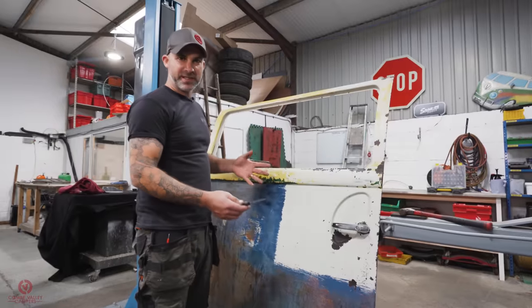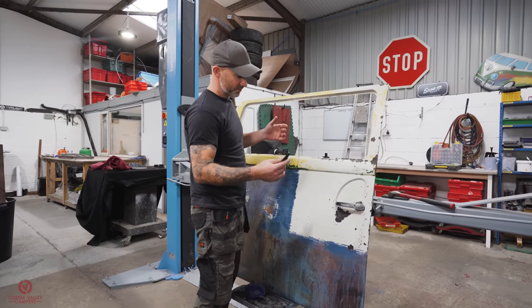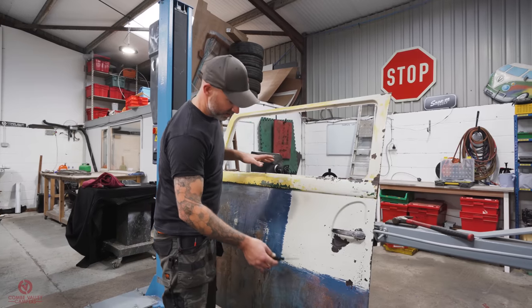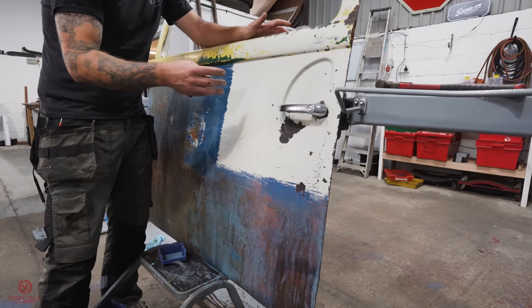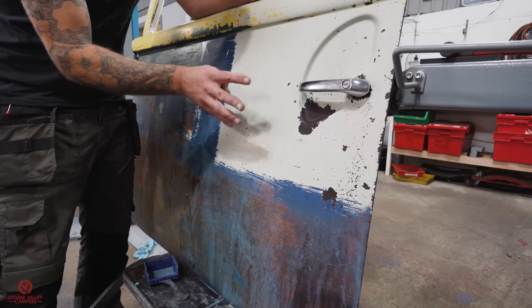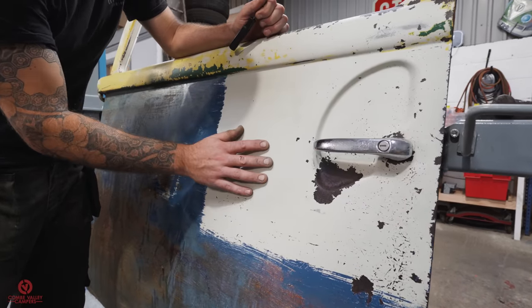So that is the first, let's call it the first sixth done. And what a change. It's super satisfying to see what it was to then what it can become. And remember I was saying that we have to hit it gently. We can't just go at it with a machine or whatever, because we want to preserve as much of this original paint as possible.